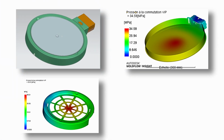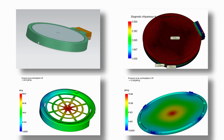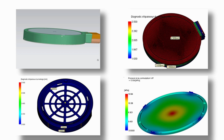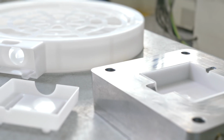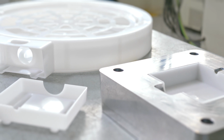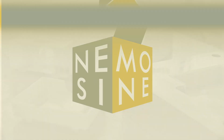Rheological and mold filling simulation have been carried out using MoldFlow software. The objective is to determine the pressure during the mold filling step with the polymer for each part of the box and according to the wall thickness. Mold design was realized for manufacturing.